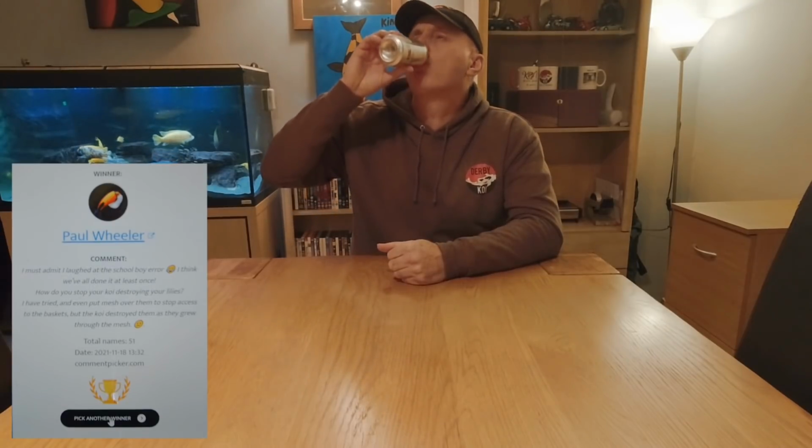This is from Paul Wheeler. I must admit I laughed at the schoolboy error. I think we've all done that at least once. How do you stop your koi destroying your lilies? I have tried and even put mesh over them to stop access to the baskets, but the koi destroyed them as they grew through the mesh.